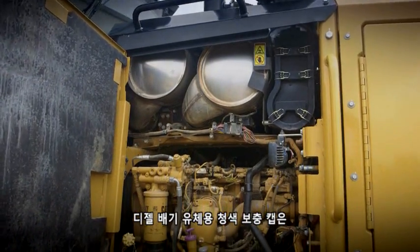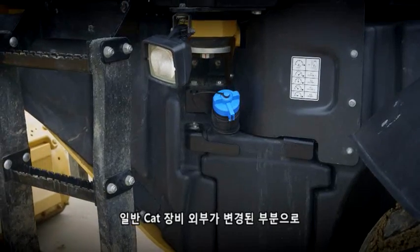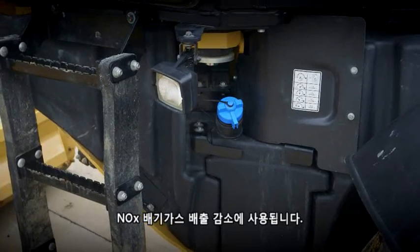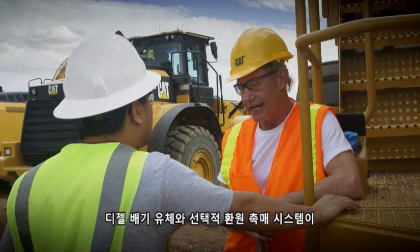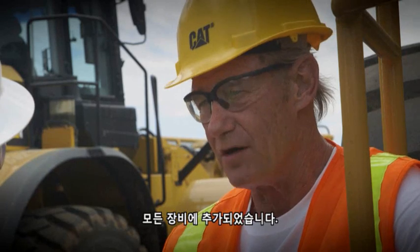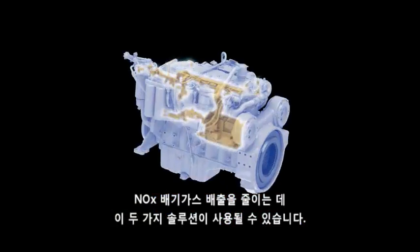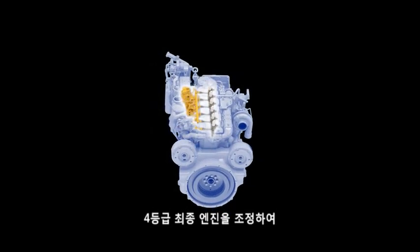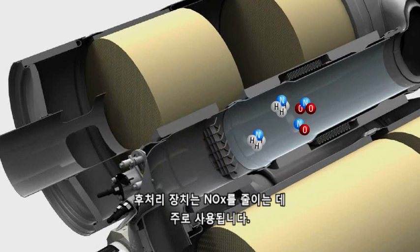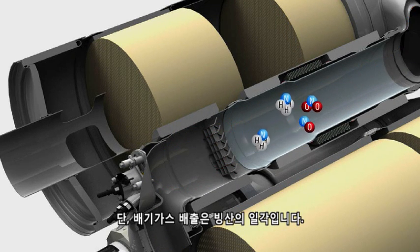About the only change to the outside of most Caterpillar machines is the blue filler cap for the diesel exhaust fluid, which is used to reduce NOx emissions. So diesel exhaust fluid is new? Yep. Diesel exhaust fluid and the selective catalytic reduction system have both been added to all equipment with engines between 175 and 750 horsepower. And just those two things made it possible to cut NOx emissions. Tier 4 final engines are tuned to produce low levels of particulate matter, and the after-treatment system is focused on NOx reduction.